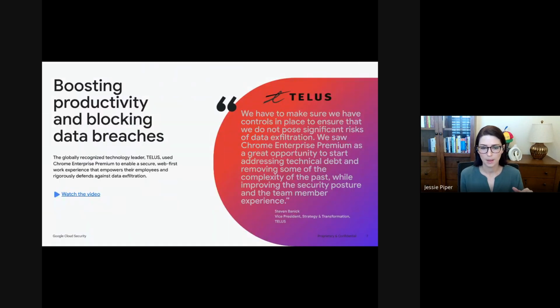And then to wrap up, I just wanted to look at a quick customer success story. TELUS used Chrome Enterprise Premium to strip away the legacy security complexity and enable a secure web-first work experience. By enforcing those controls directly in the browser, they successfully defend against data exfiltration while their employees enjoy that frictionless experience. And it's really the ultimate balance of productivity and protection.